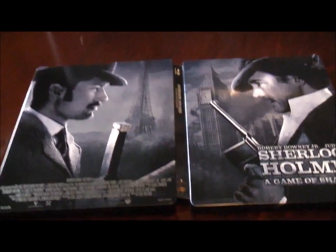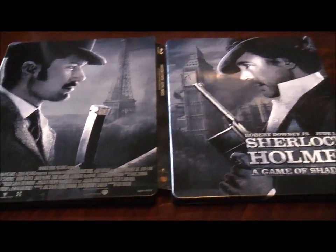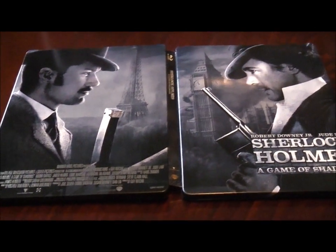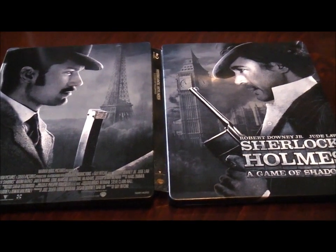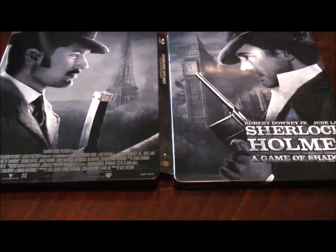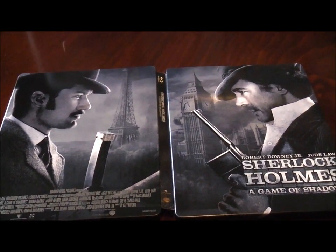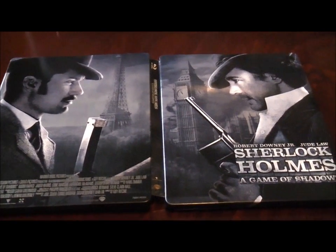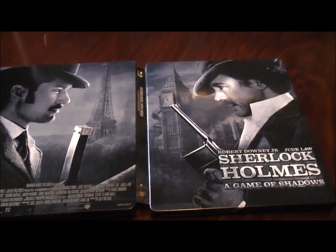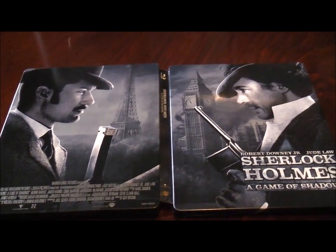Here with Sherlock Holmes, A Game of Shadows, it is, of course, part 2, Sherlock Holmes 2, but it's subtext by the title, A Game of Shadows. We have Holmes' arch-nemesis, Professor Moriarty, as played by Jared Harris, stepping out of the shadows. A game of strategic chess plays out between Holmes and Moriarty in the classic themes of the written novels. And they are here in an action-packed sequel filled with strategy, intrigue and revenge.